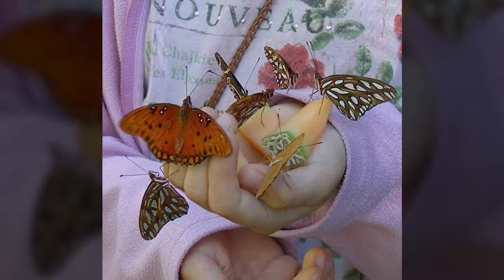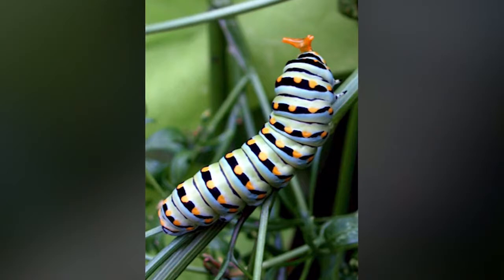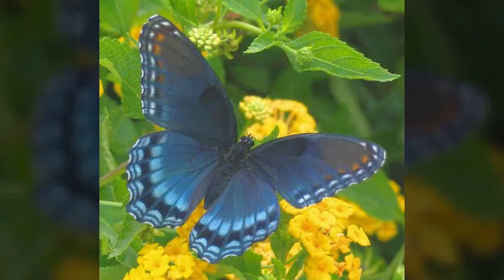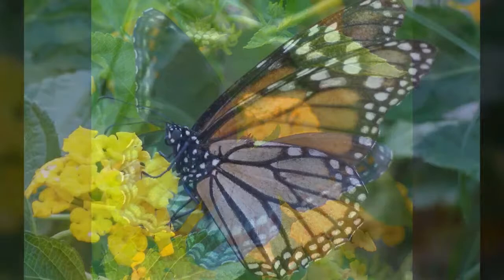Butterflies start out as caterpillars, which don't bite, they don't sting, but they're very interesting to watch as they eat leaves in your garden. After a few days, the caterpillars turn into cocoons, where they spend a few weeks turning into butterflies. This is a butterfly that came out of a cocoon and is already starting to feed on flowers in the garden. The more flowers you plant, the more butterflies and other fun insects you can learn about.